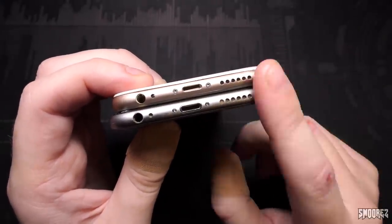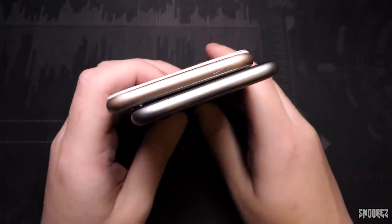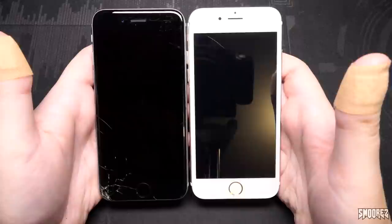Also, the lightning port on the GOOPHONE is more centered, whereas on the real deal, it's more towards the bottom. At the top, we've got absolutely nothing. And then finally, onto the front of them, here they are side by side.